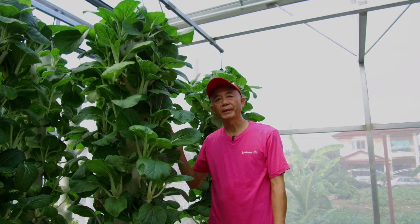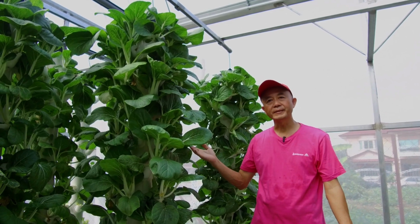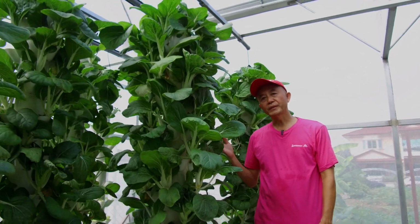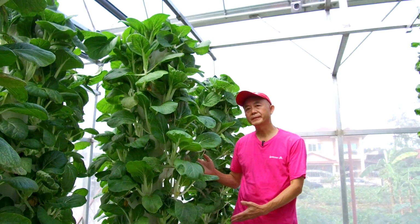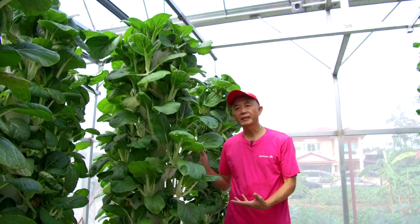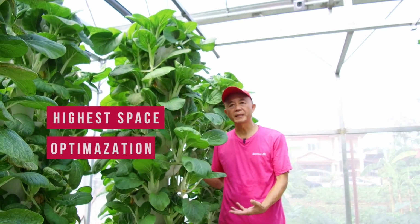Here is our vertical planting system. Do you see any difference from other vertical planting systems? We choose a vertical standing pipe as our core because a vertical planting system like this has the highest space optimization, making it the most space-effective solution.